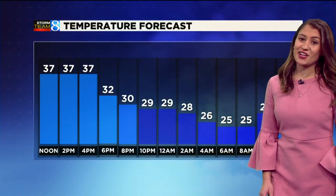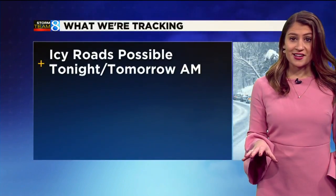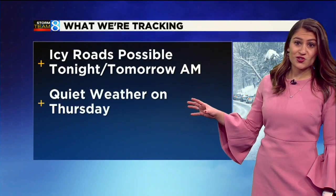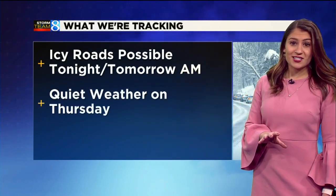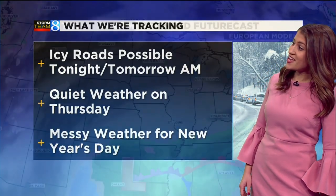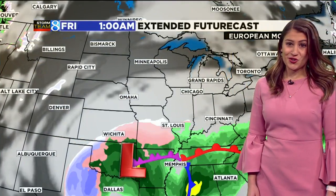Temperatures through the rest of the day climb into the upper 30s, and tonight we should fall back below freezing. That means icy roads possible tonight into tomorrow morning. If you're going to be driving tomorrow morning, keep that in mind. There could certainly be some icy spots out there. Thursday looks quiet, and then the messy weather moves back in for New Year's Day.